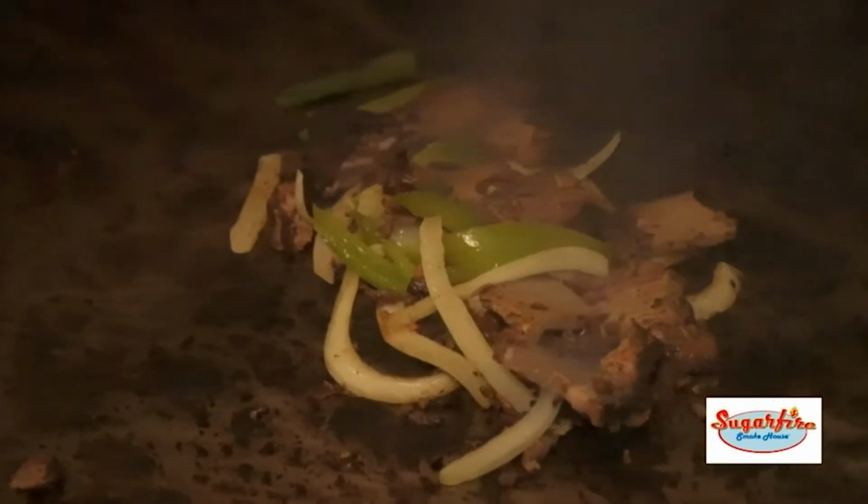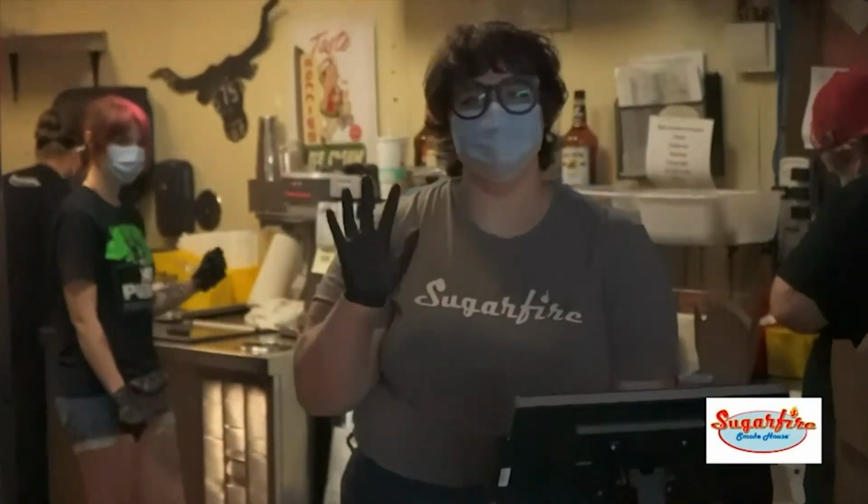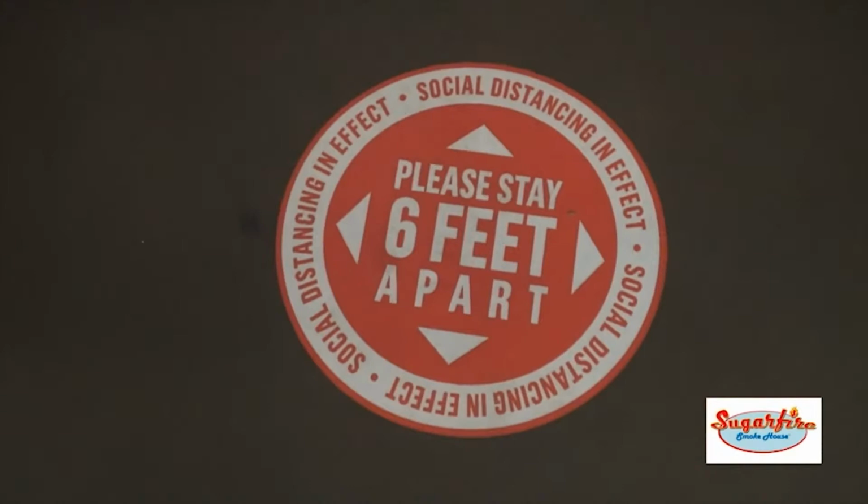So I know that there's a lot of people really concerned about staying safe. So what are you guys doing in regards to that? Well, we have extra people to clean and rub everything down all the time. Everybody inside's wearing masks, and we have those little stickers on the ground so everyone can stay 6 feet apart. The tables are all spaced out, inside and outside. Sugar Fire, open in full effect right now. They're staying healthy, they're staying clean. Go get you a rack of ribs.